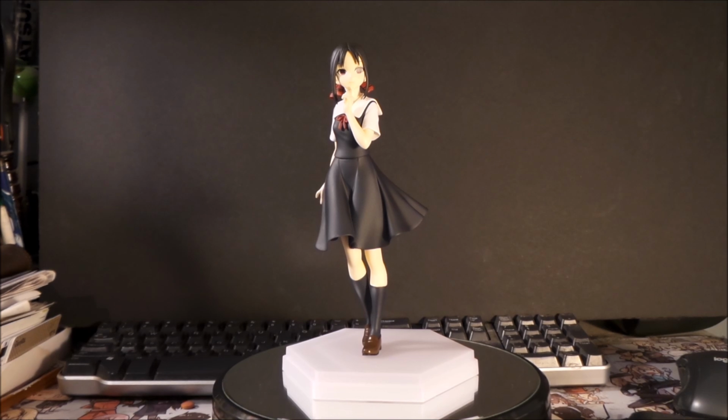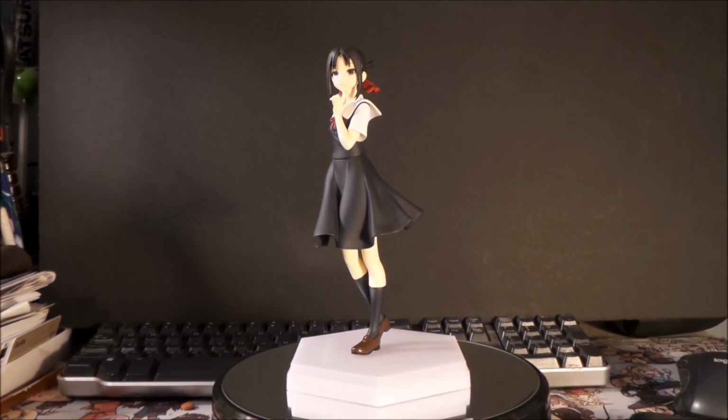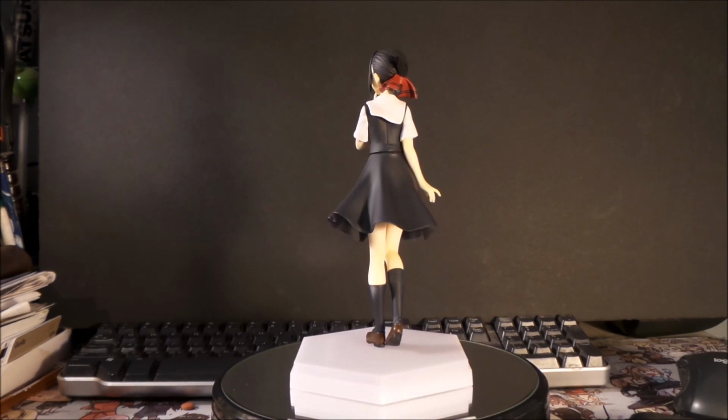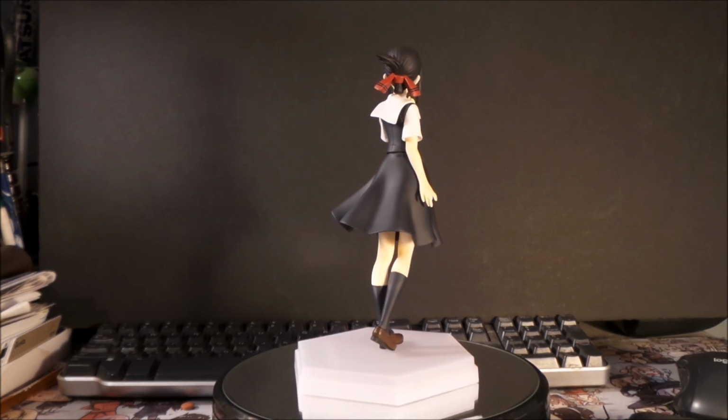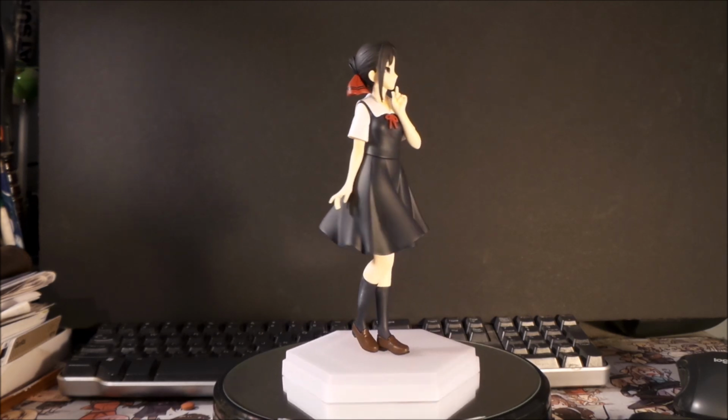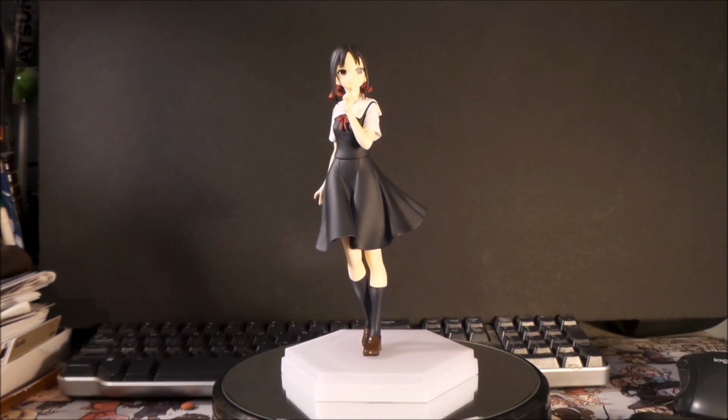All right, so let's do a quick 360, and then Hades Mega's going to take a closer look at her, and then we'll scrutinize this figure. And I apologize, her skin is so bright, so the camera does not like it. Okay, see you guys in a minute.